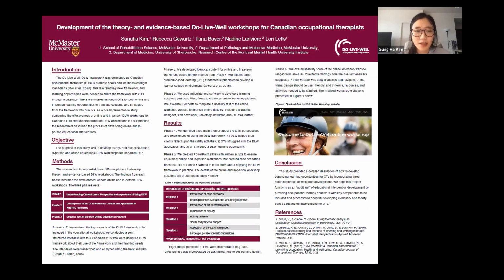To improve the usability, we asked 4 experts to complete a usability test of the website. These experts included a graphic designer, web developer, university instructor, and an occupational therapist as a learner. The experts accessed and navigated the website freely, and they completed the usability test regarding navigation, accessibility, consistency, visual design, and other aspects of the usability questionnaires.